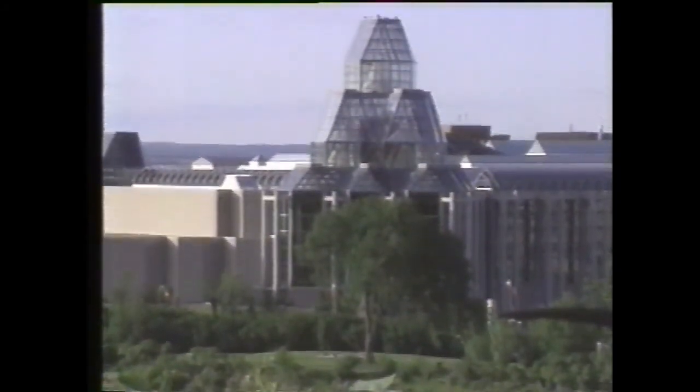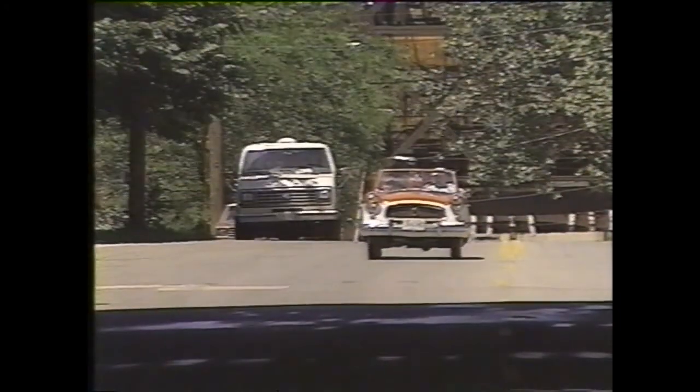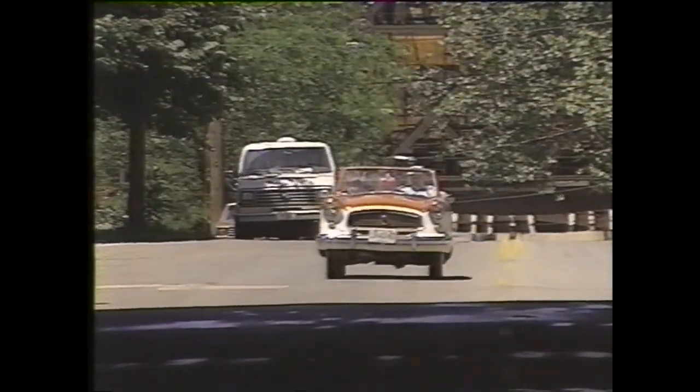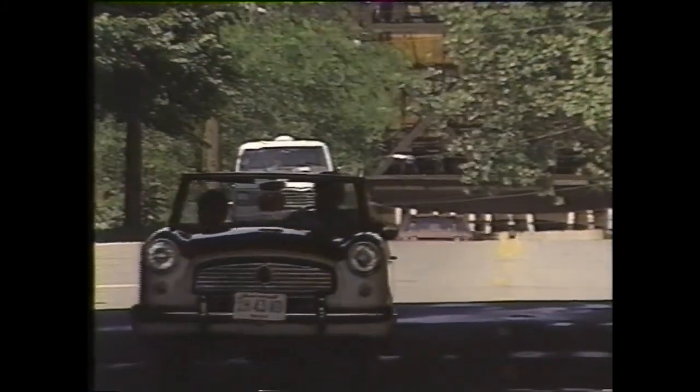There is the magnificence of its National Gallery of Art. The beauty of the Venetian-like canal that runs the length of the capital city. And of course, the focal point of the city, Parliament Hill, sitting like a fortress overlooking the Ottawa River. My son Craig and I are headed for Canada to see and experience all of these things. So how do we go all the way to Ottawa on one tank of gas?